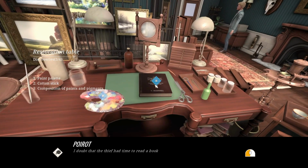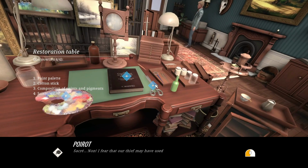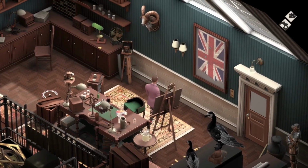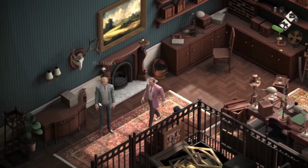Aha. I doubt that the thief had time to read a book. Sacré nom! I fear that our thief may have used this table to cut the painting from its frame. I must find its frame to confirm my fear. I should find Monsieur Hastings to help me with this task. Okay, let's ask Arthur Hastings to help us find the picture frame.